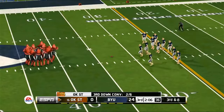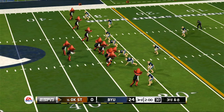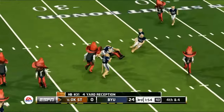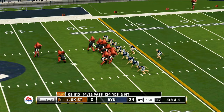Third down now, and they need to get it to the 25. Quick pass, and he's immediately tackled. Nice gain, but not enough for the first down. Yeah, that's a nice play there. They did everything right except get enough yards for the first down.